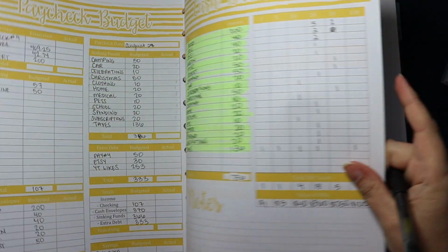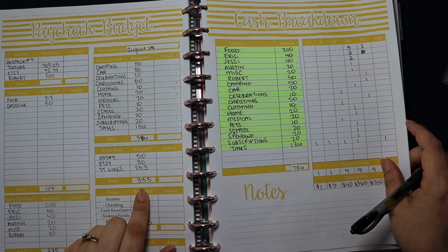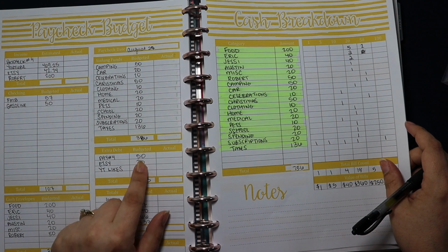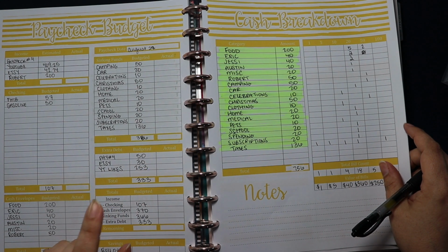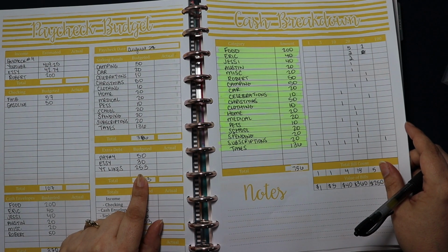So if we flip to the next week, you can see here that I planned to pay a total of $333 to my Lowe's card this week. Now the reason for that, 50 of this came from my husband's paycheck, 30 of it came from my Etsy paycheck, and this is the big kahuna, $253 came from the YouTube likes.